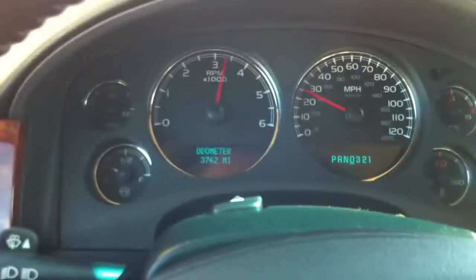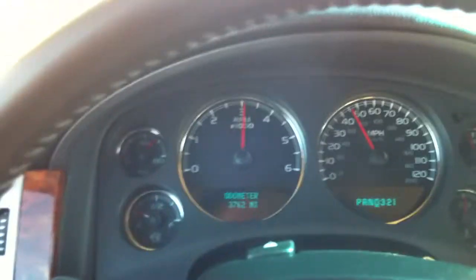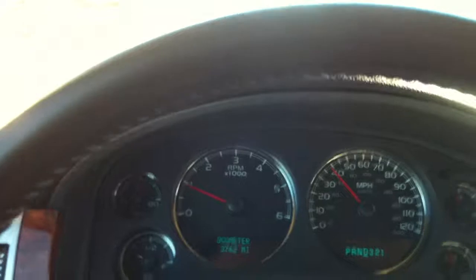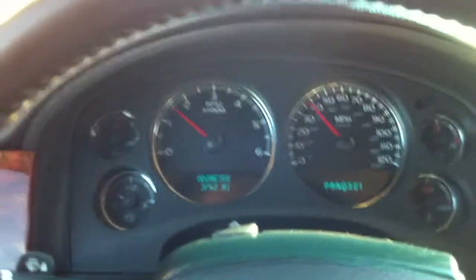Let me jump on it for you real quick. Beautiful. Oh my God. Anyway, this thing's going to go straight inside the garage and never leave again, because if somebody scratches it or hurts it, I'm going to kill them.